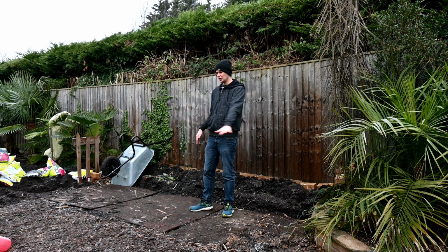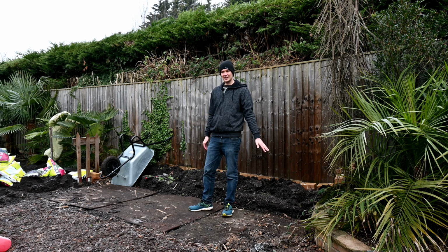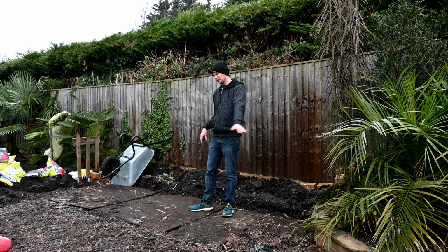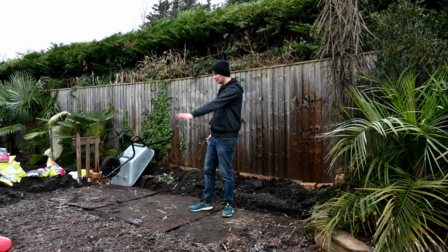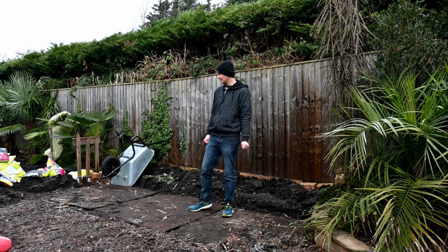I'm not going to put a new material down here yet, so no sandstone paving down here this year. I'll just continue with some chip-ins, I think, just to keep the costs down for this year, and then next year I will put a nice stone patio in this area.